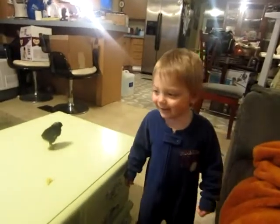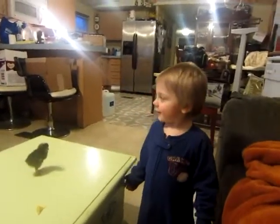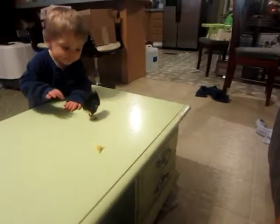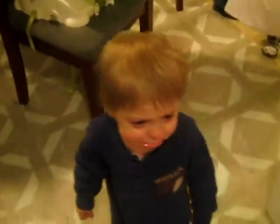What is that, buddy? It's a buddy, chickadee. No, where are you taking that? Baby bird. No, baby bird. No, buddy. Oh, it's okay, buddy. It's okay. It's not a toy. No, hungry, baby. It's okay, buddy.